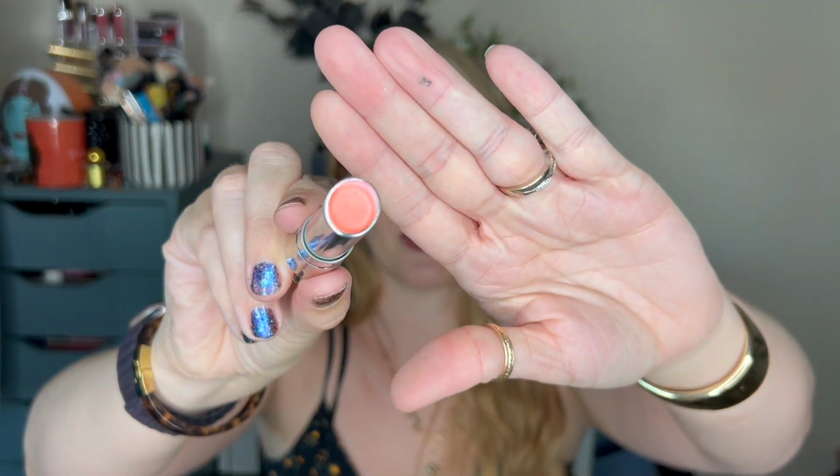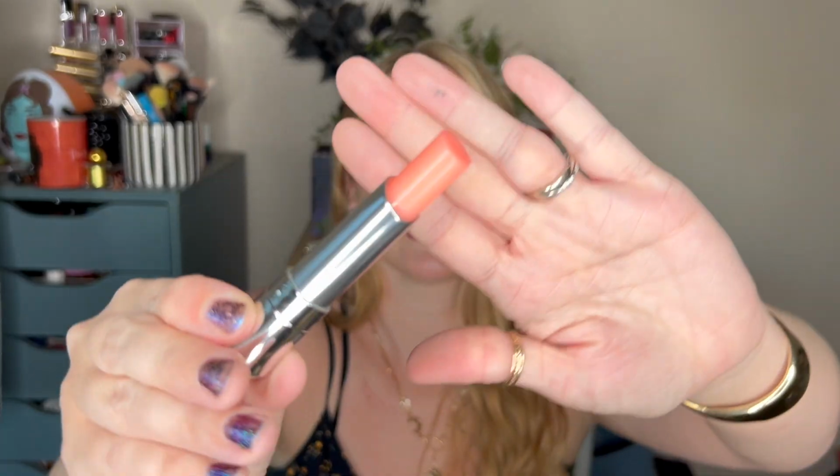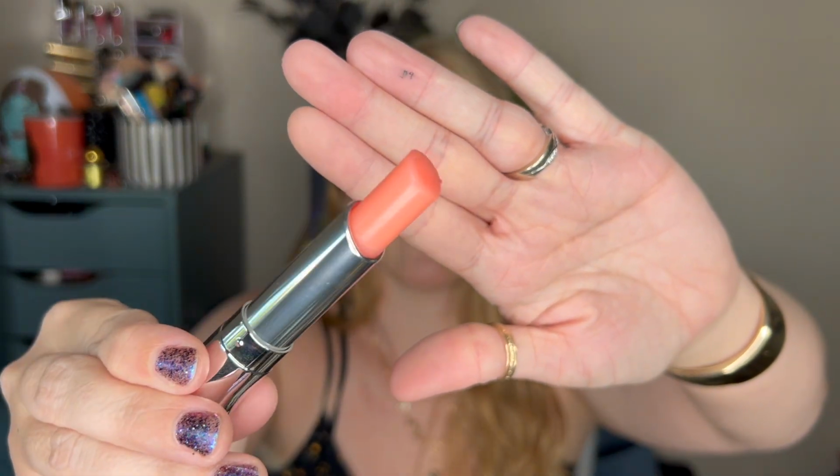The only one that I've been doing a decent job on is from Benefit. This is their Pink Quartz Moisturizing Lip Balm. There is a little dip in there, as you can see. This one I'll also be sticking back in my purse. Will I be able to finish it by the end of November?